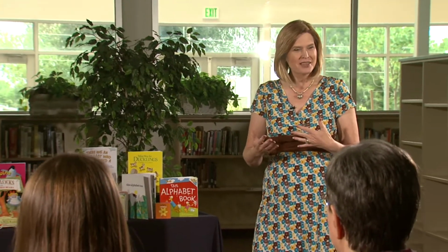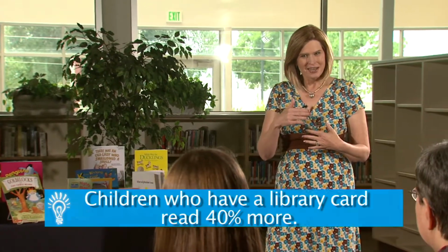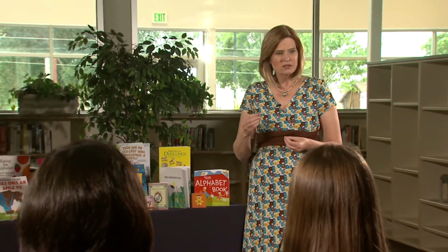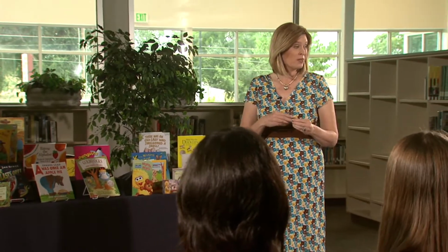It shouldn't really be hard to understand this, but children read 40% more if they have a library card. And so I encourage you, if you don't have a library card, to go get one. Use the library. Make it someplace your child is familiar with, and the people there know them.